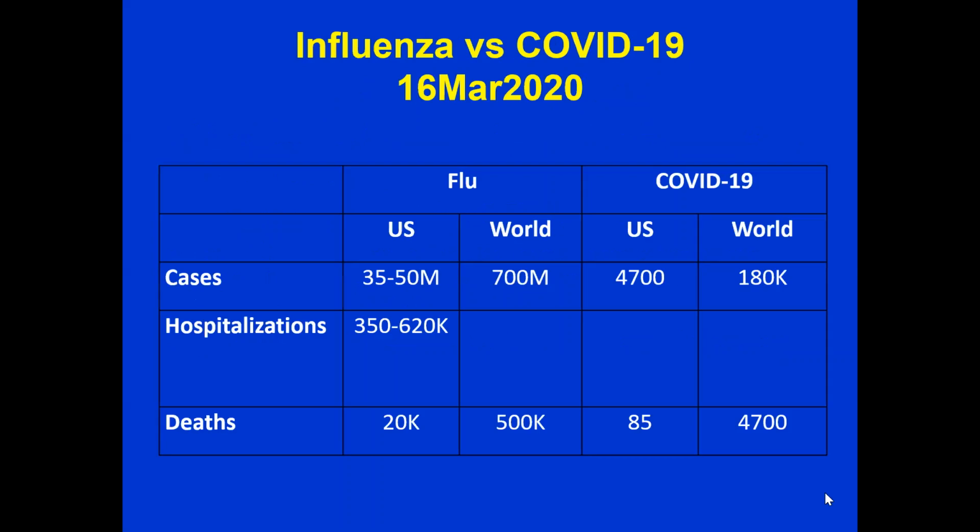This slide is looking at cases of influenza versus COVID-19. The first 2 columns are looking at flu infections, and the next 2 columns are looking at COVID-19 infections. So in the United States, in this year, we've had between 35 and 50 million cases of flu. And worldwide, it's estimated up to 700 million cases of flu. This has resulted in 20,000 deaths in the United States and approximately 500,000 deaths worldwide. That is not to say that COVID-19 is not a concern, but to date, far more people have died of the flu as compared to COVID-19. Hopefully, it stays that way.